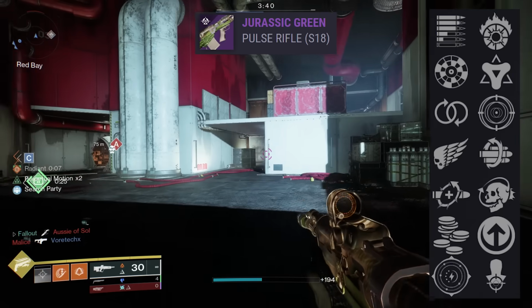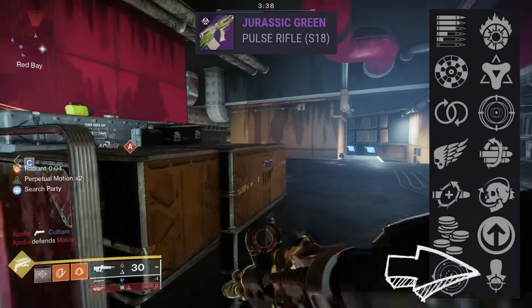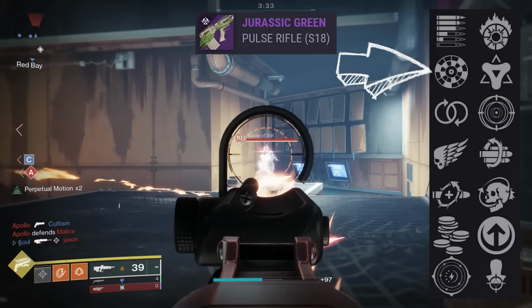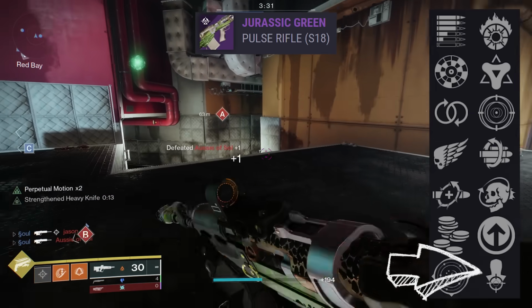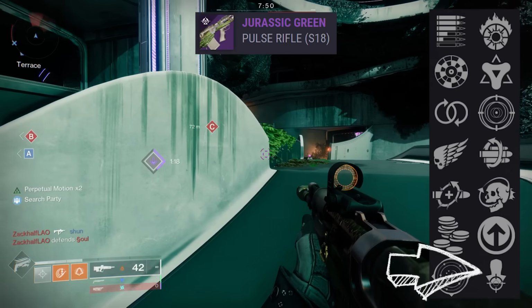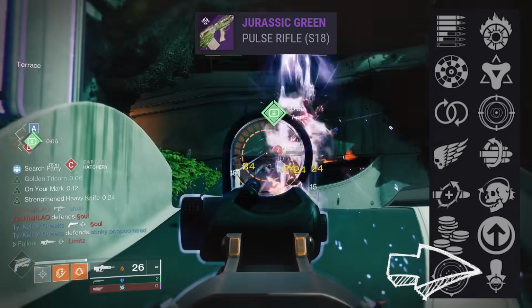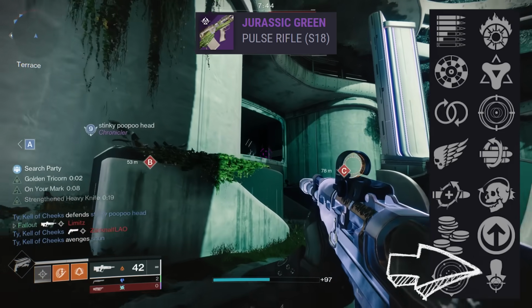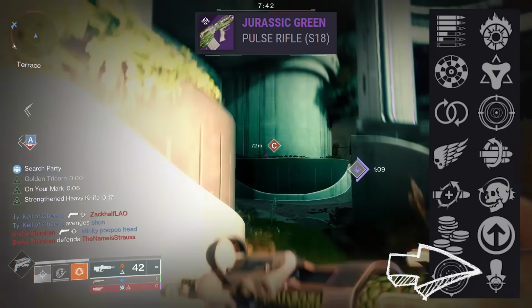I don't know about y'all, but Keep Away and Headseeker together on Jurassic Green? Alright Bungie, you have my attention. Or even Rangefinder Headseeker. I have that combo on my Autumn Wind, and I actually enjoy that role in PvP. Headseeker doesn't always help, as many of y'all know, but it can make your weapon more forgiving if you don't have perfect accuracy, and even the best players mess up shots from time to time.